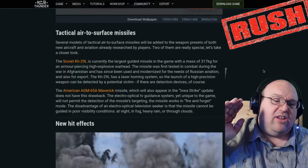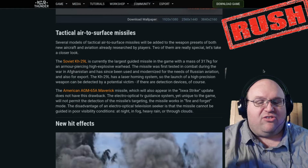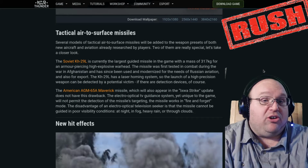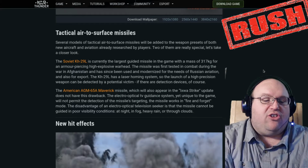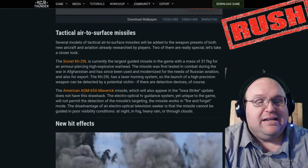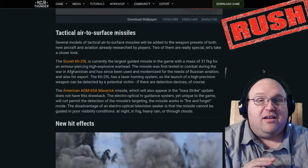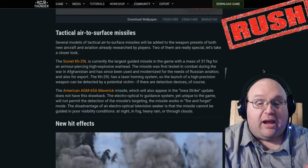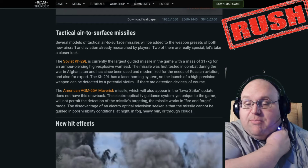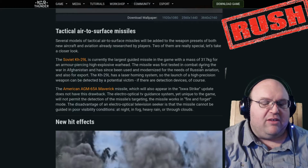They're also introducing the AGM-65A Maverick to the American trees. And this one's got an electro-optical television seeker, so you don't get any warning it's coming. It's less effective or ineffective in night or fog or heavy rain or clouds. So keep that in mind for what you're trying to do with that AGM-65.